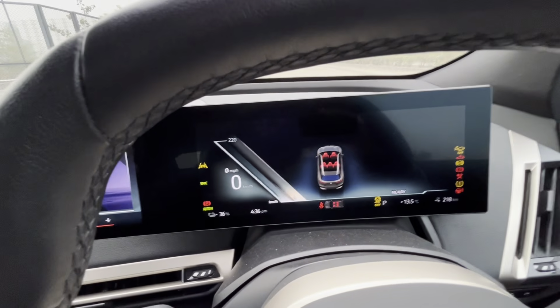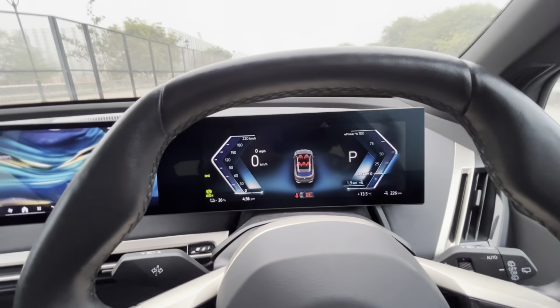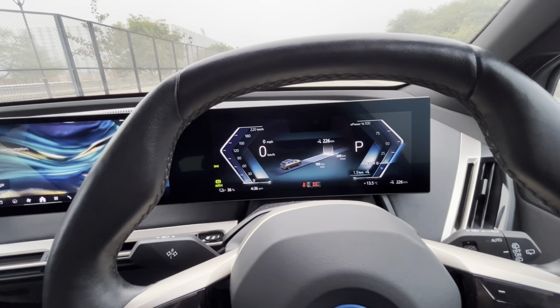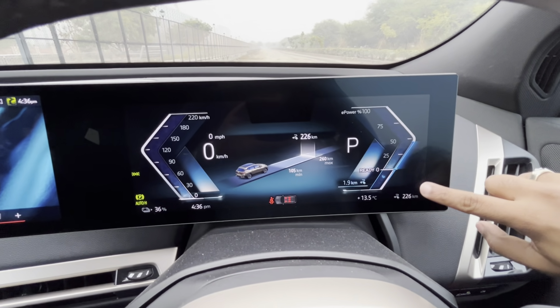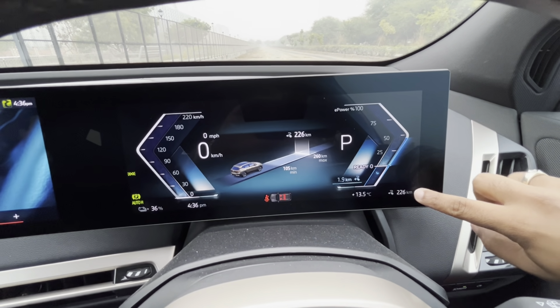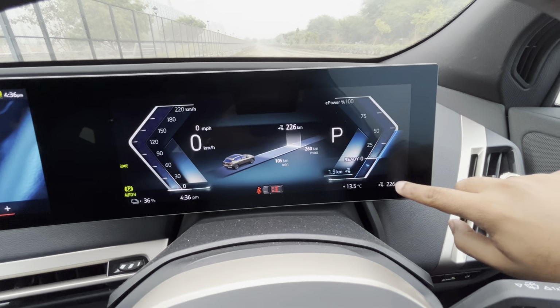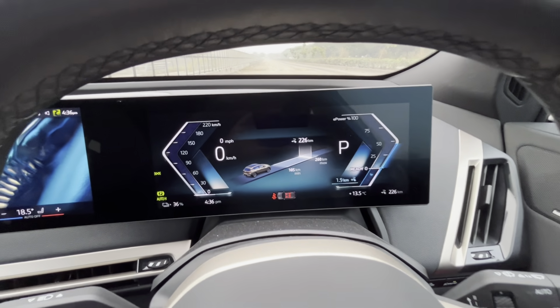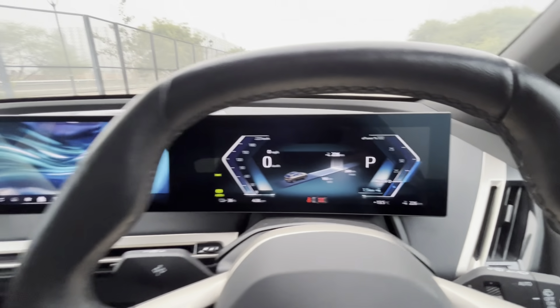And to keep everything in check, I've got the efficient mode active, and as you can see, in the next 36%, I've got a range of about 226. So if I take about 200 kilometers of range and about 33% battery, that tells that this can do about 600 kilometers on a full charge.